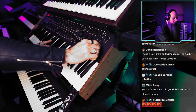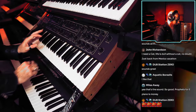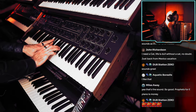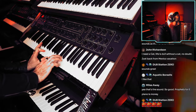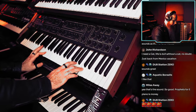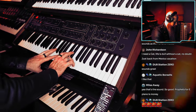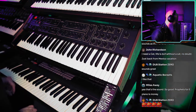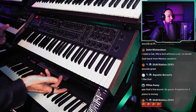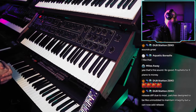That's a great little brassy thing. And you can push the mixer pretty hard. Yeah, really great. Made again from some of the same components that you would find in an Oberheim OB-Xa. So if you're going for that type of sound, you could do worse than something like a Prophet 600.